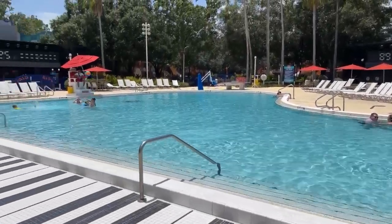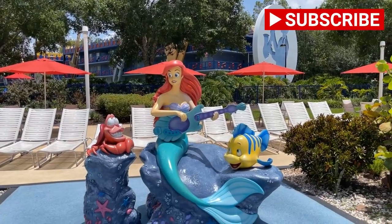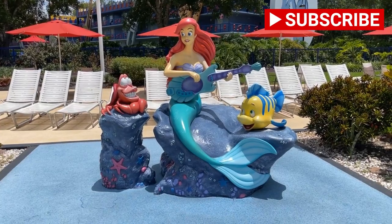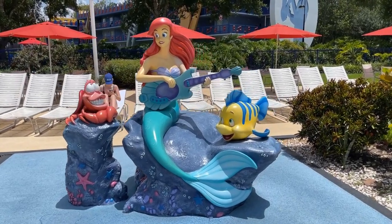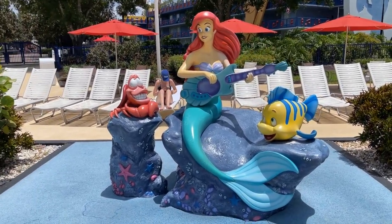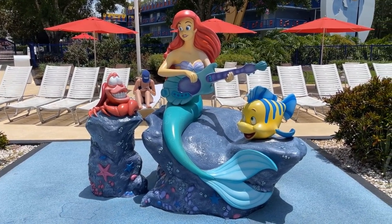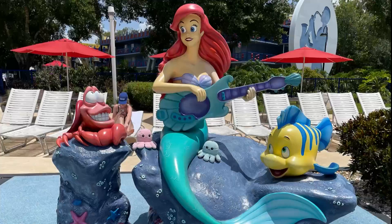It's pretty cute theming. Oh, look who it is. Ariel, Sebastian, and Flounder. That's right. They're here to keep you entertained with the guitar while you're swimming in the piano pool. You know, I think Taku and Octo want a picture op with these guys. Yeah, let's do it.